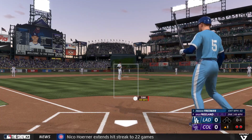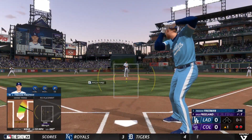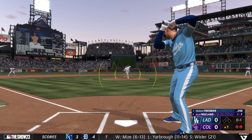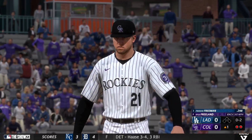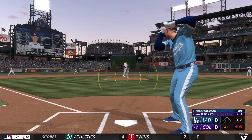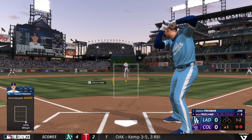Swing and a tapper that rolls foul. Here's the 0-1. Swings through that. This guy's pounding the zone. Hitters don't have time to think in between pitches. And takes low for ball one. It's a good take.